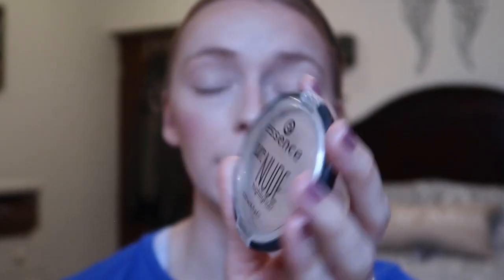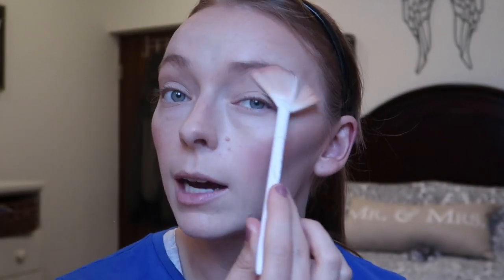Today I'll use my fan brush by Wet n Wild because it is a good brush. It's very soft. And I'll use it with my Essence Pure Nude highlighter and just put a little bit on my cheekbones. I haven't been going crazy with highlighter lately, and this is a very timid or not so blinding highlighter. And I just put it on the high points of my face. So here, eyebrows, cheekbones, Cupid's bow, and my chin a little bit. And that's about it. So now I'm going to move on to my eyebrows.